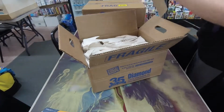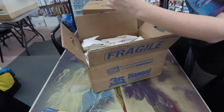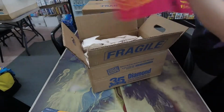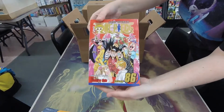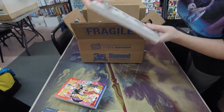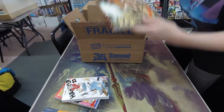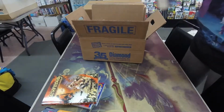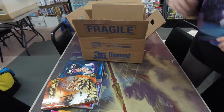All right, let's see what we got in this box. We have got a poster for the Weatherman from Image. Big, pretty pink poster here. We've got One Piece, volume 86. It's a manga. We've got Haikyuu, number 23, also a manga. We've got Pathfinder, Ultimate Magic. That's a role-playing book. We've got JoJo's Bizarre Adventure. This is volume 7, and it is also a manga. It's just one of those really big hardback books.